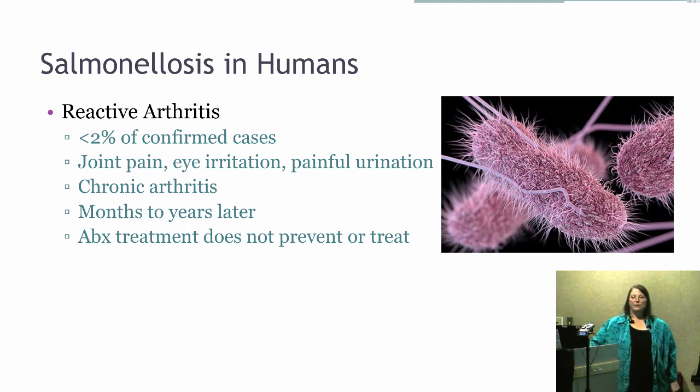A low percentage of people who are infected can develop a reactive arthritis. This is sort of an autoimmune response. The salmonella are gone. Antibiotics don't prevent or treat it, but you get this reactive chronic arthritis that can develop from that.